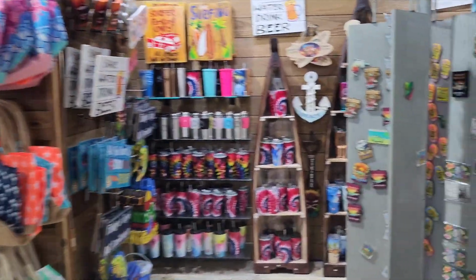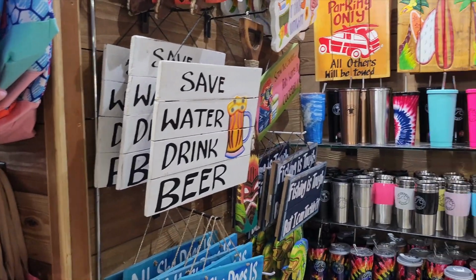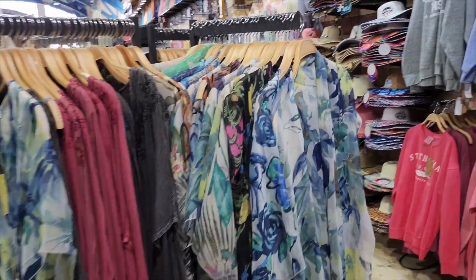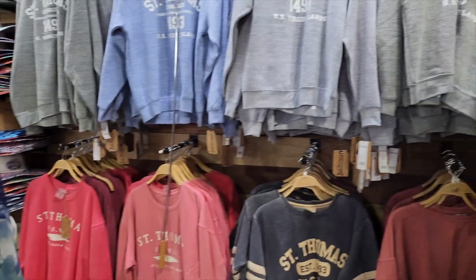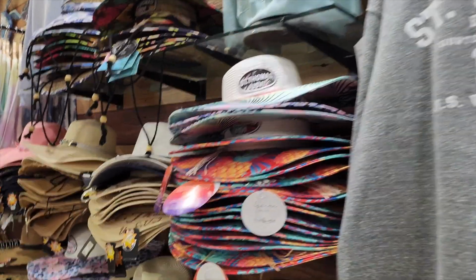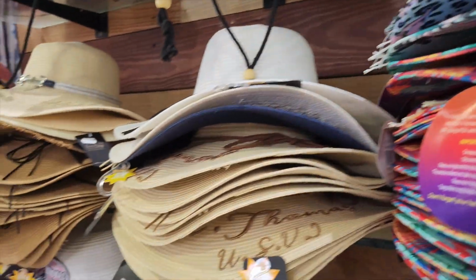It's really very much standard touristy stuff, but gets you out of the sun. And at the end, there is a bar, so there is definitely something for everyone. Oh, these are quite cute. Little hats and everything. I like those.